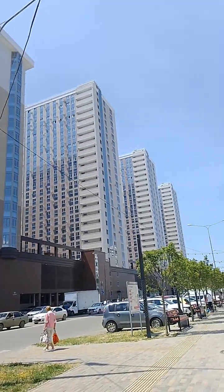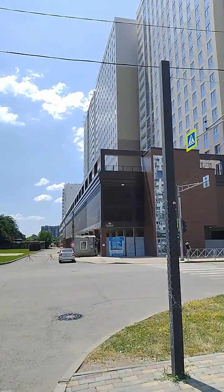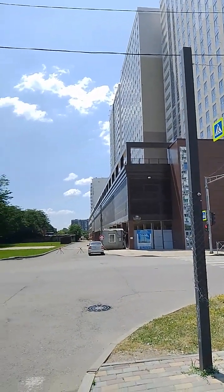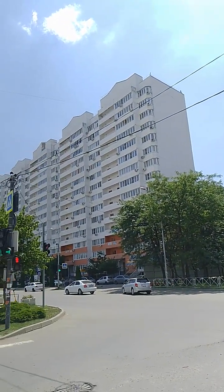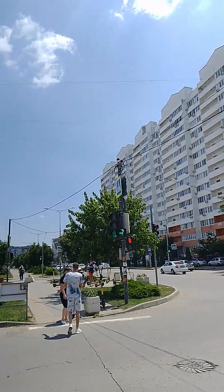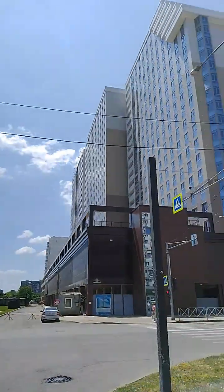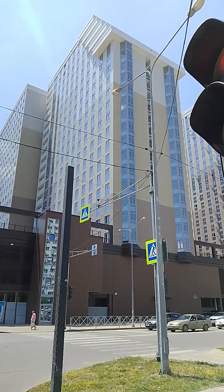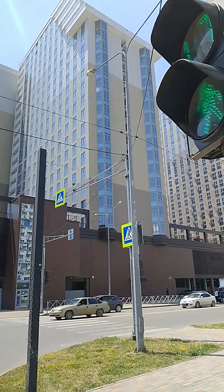These are new buildings with new apartments, with underground parking. And those homes are already in service, with people living in them. So those houses there will be condos and penthouses, business class.